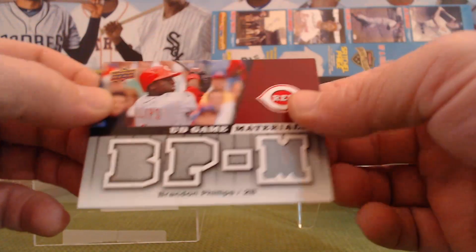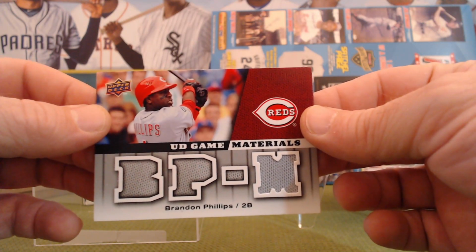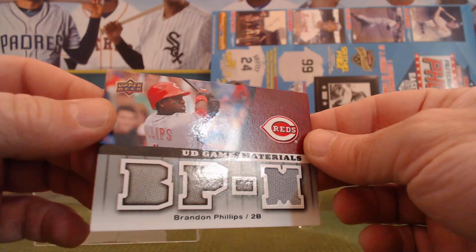Next up is a triple relic. That one is going out to the Reds as well. Finally getting a few for them. That is Dennis. Brandon Phillips. Triple relic. Does not look to be numbered.